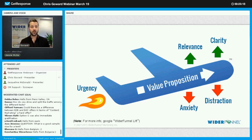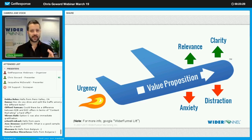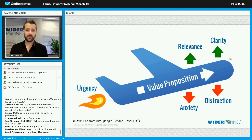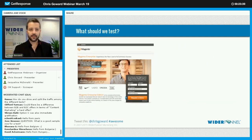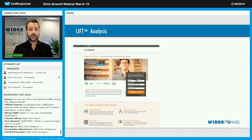And you'll have aspects of all of these that may be impacting your conversion rates now, and you can test them to find out which ones are important to focus on. Now, there are actually 27 sub-factors, but starting with these six will give you the best start on creating powerful hypotheses. Now, let's show you an example using this Magento landing page. So here's the landing page.